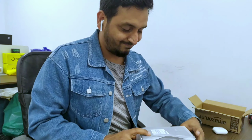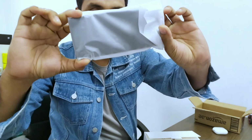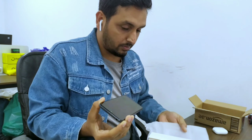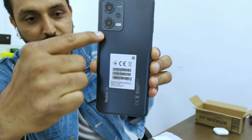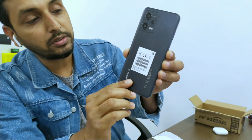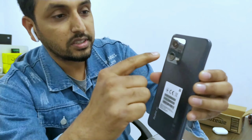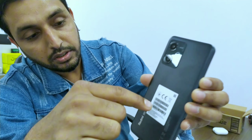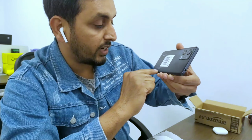Wow. And this is the mobile. Wow, this is the mobile. Check the shape. This is the back and this is the display. The back camera is 48 megapixel. You can see this is the global version, made in China, Xiaomi Communication Co Ltd.